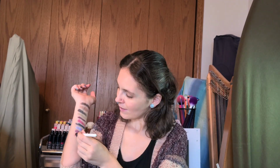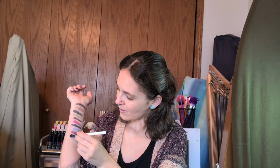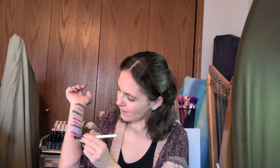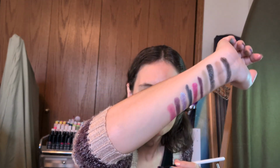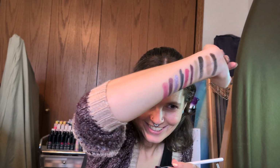Okay, and then we've got Siren Shriek. This is a pink so bold that it almost looks like a red. We're gonna see how that looks. Yeah, it's a pinky red. I really like this color too, actually.